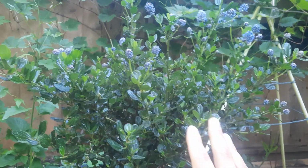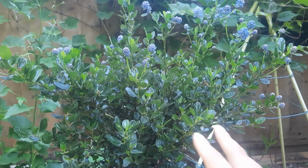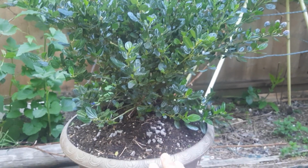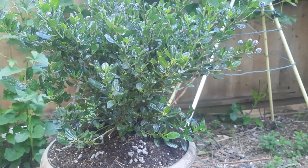Another thing that I will say is this plant has many naturally occurring associations with beneficial fungi. So it is a nitrogen fixer. So if you have an area where you want to plant things around its base and it's an area with low nitrogen, this actually does supplement some of the nitrogen levels within the garden. Just something to know.